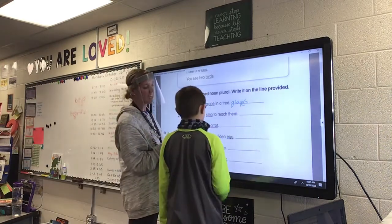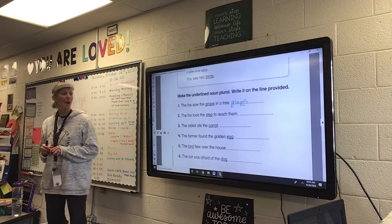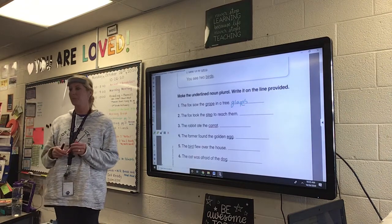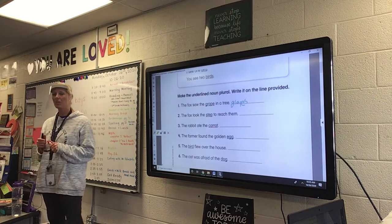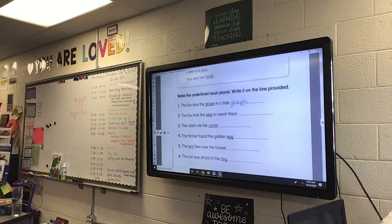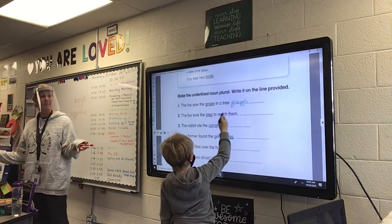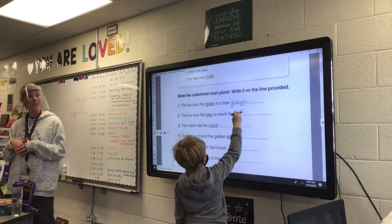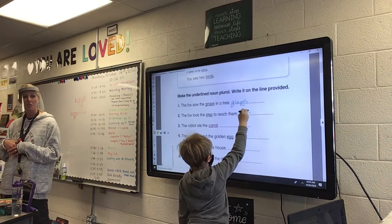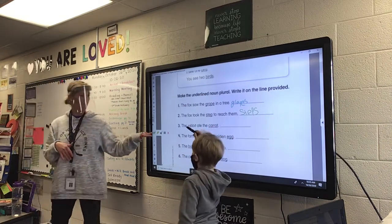Good job. I know, it's tricky, it's hard to write up here. Okay, make sure you just add an S. Number 2, the fox took the step to reach them. Eli, stop this underline. How do we make it plural? By adding an S. Okay, come up here and do it. Steps. Just add an S. Step ends in a P, so we just have to add an S. So always look at the last letter before you make it plural. Good job, Eli, thank you.